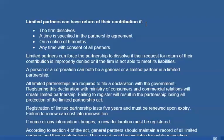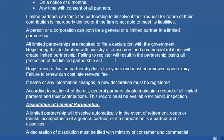All limited partnerships are required to file a declaration with the government. Registering this declaration with the Ministry of Consumer and Commercial Relations will create the limited partnership. Failing to register will result in the partnership losing all protection of the Limited Partnership Act. Registration of a limited partnership lasts 5 years and must be renewed upon expiry. Failure to renew can cost a late renewal fee. If the name or any information changes, a new declaration must be registered.